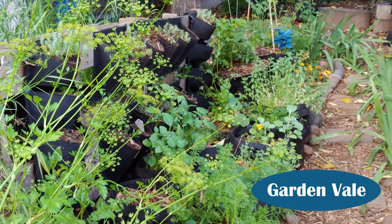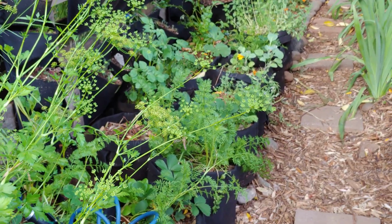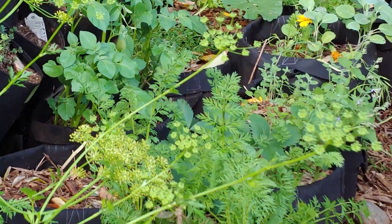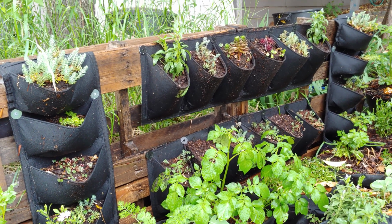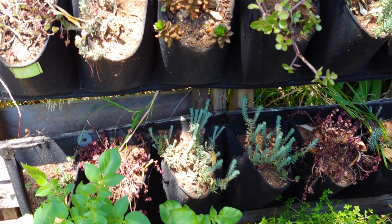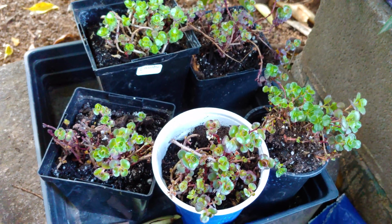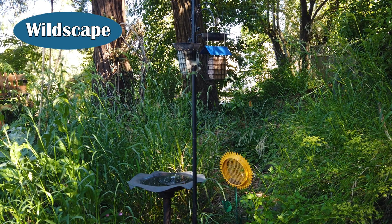Garden Vale is the area where I have fabric pots. The parsley is going to seed, which will attract finches, sparrows, and swallowtail butterflies. And in the back, the fabric vertical wall has been improved with some salvia and house leek. Last month, the area looked pretty sad, but I repotted the sedum, and they look much happier for it. In the past month, I expanded the wildlife areas.